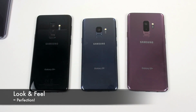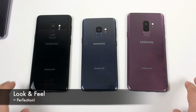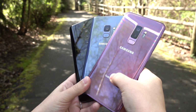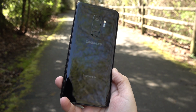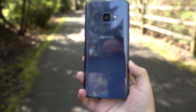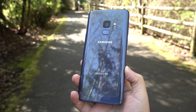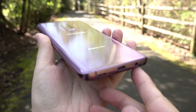So let's jump into the look and feel of these devices. We've got three of them right here. These are two S9 Pluses and the Galaxy S9. I really wanted you to see the different colors. At least these are the ones that we have for the US market. So we've got midnight black, we've got coral blue, which seems to be the one color that changes all the time, but has the same name. And then we've got the new lilac purple, and this personally is my favorite.